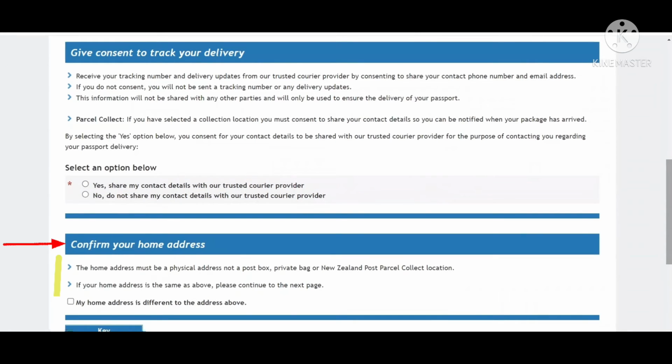So the home address must be a physical address and not a post box, private bag or NZ post parcel collection location. If your home address is the same as above, please continue to the next page. Or if my home address is different to the address above, then check that box and then proceed to continue.